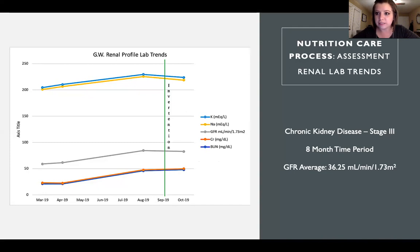Now, I did his renal lab trends just because he was CKD stage 3. A lot of research shows that we need to limit the protein intake. But I sat there and thought about it, and in my nutrition opinion, I think our malnutrition state trumps CKD right now. So it's not something where I'm just going to say, forget it. I still monitored it, but I did believe that we need to get more protein in, and that was our main goal other than maintaining CKD. I still tracked it. His average GFR is 36.25, so he still is in stage 3. Even though we amped up that protein to help with the malnutrition, it didn't affect his kidney status. So I'm okay with continuing that until we can get to our goal weight of 160 to 170.